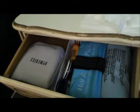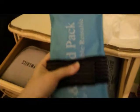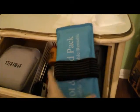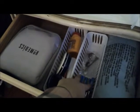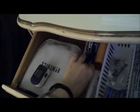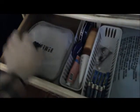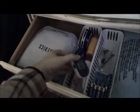This part of my nightstand, this is the drawer I use the most, because the second drawer is socks. But I have my electric heating pad, and then I have this hot and cold pack. Anymore, I freeze it and I use it that way. And I have my extra batteries for my pulse ox and my BP cuff. And then I have really random lotions and stuff in this one. I don't know why I do that, but yeah. And I keep my pulse ox in that way in case I don't need my BP cuff and I just need my pulse ox, I can just grab it.